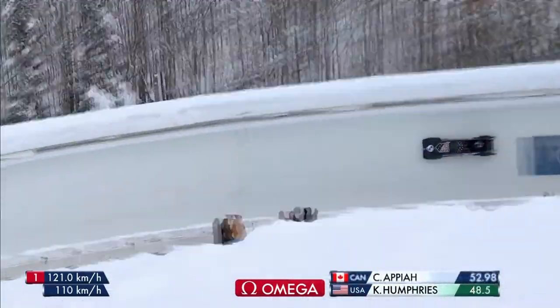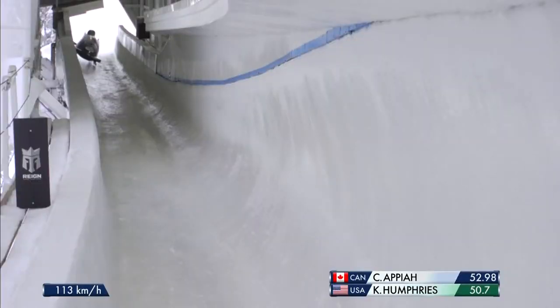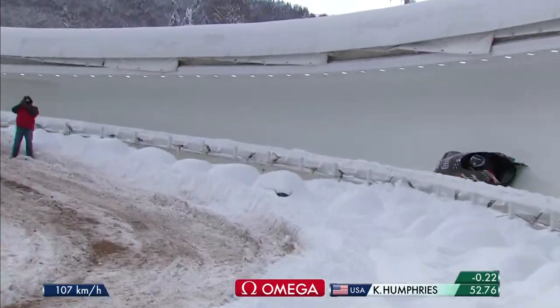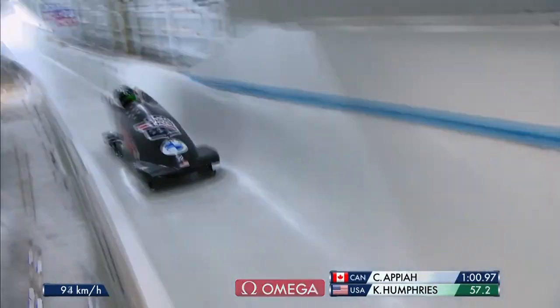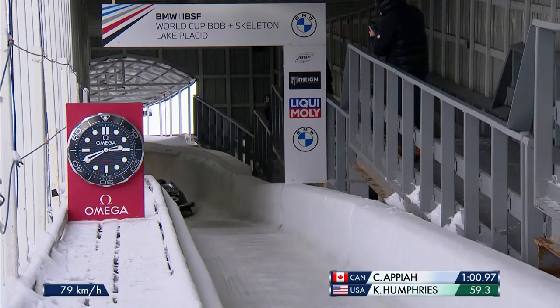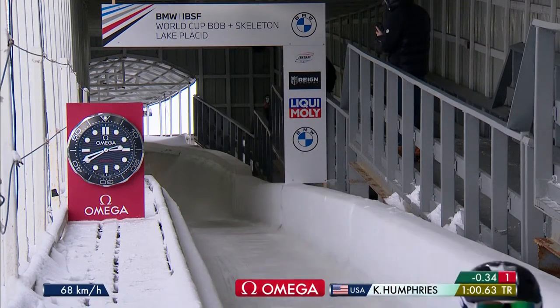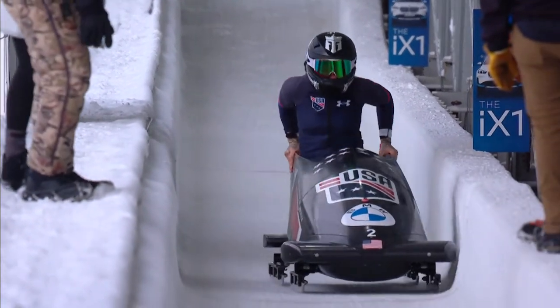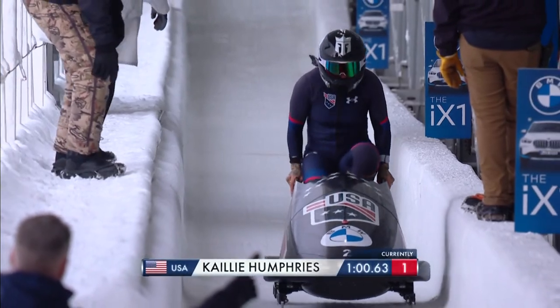Different set of goggles on. 121.0, best speed of all, 75.2 miles an hour. Just flying now, she's up by 2200s. Wow, really laying down a great run. Kaylee Humphries, 60.63. Wow, what a run, Martin. This woman, she is amazing.